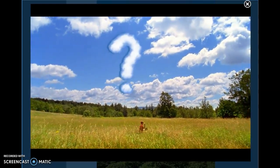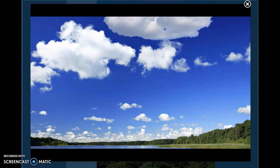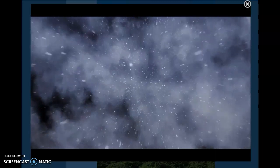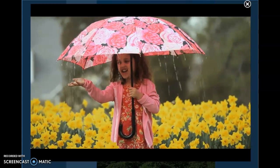But what is a cloud anyway? It's a collection of tiny drops of water called droplets in the sky. When enough of these droplets come together, they form clouds. Sometimes so many drops come together that they get too heavy to stay in the air. When that happens, the water drops start to fall to the ground as rain.